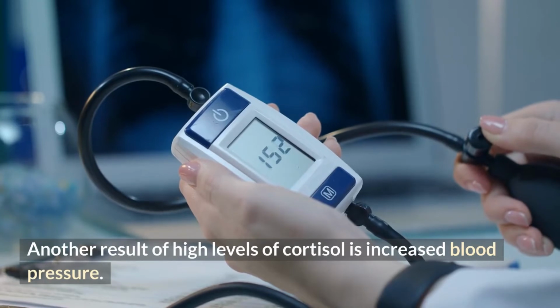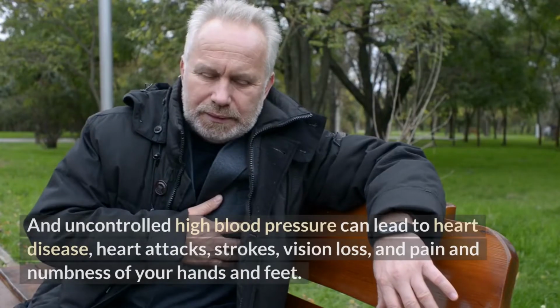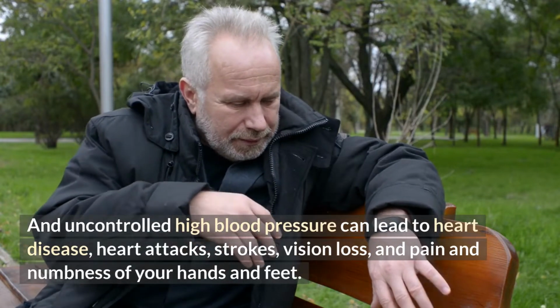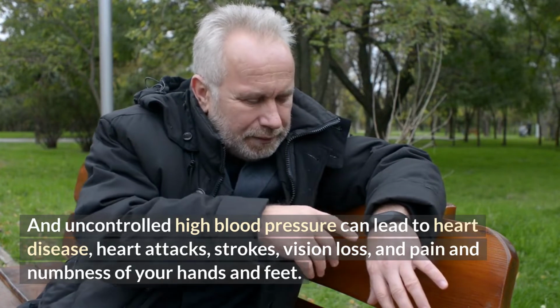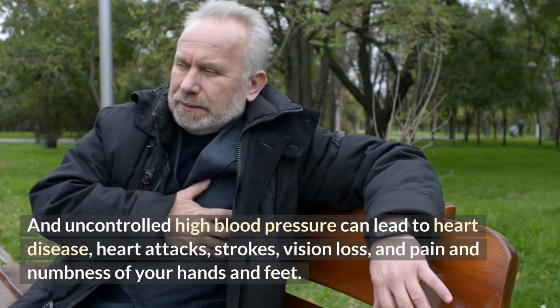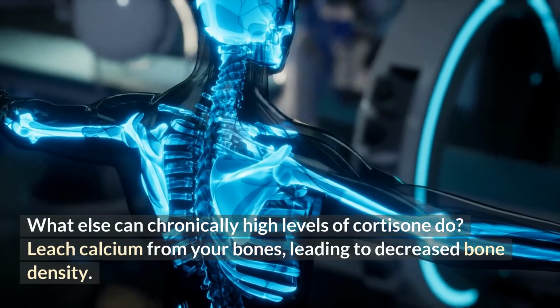Another result of high levels of cortisol is increased blood pressure. And uncontrolled high blood pressure can lead to heart disease, heart attacks, strokes, vision loss, and pain and numbness of your hands and feet. What else can chronically high levels of cortisol do?